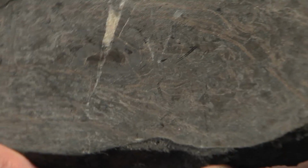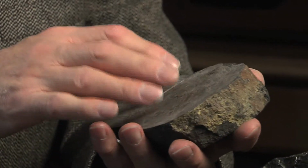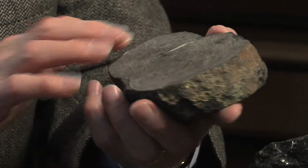This is interesting because it's called a coal ball, but during the peat stage, when the swamp is forming and the dead, rotting plant debris is there suspended in the swamp, there are times where calcium carbonate can seep in the groundwater and actually make a fossil of the peat.